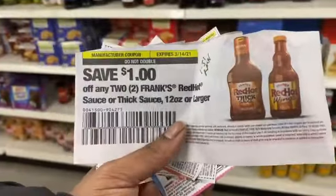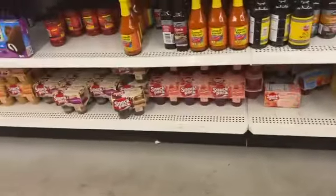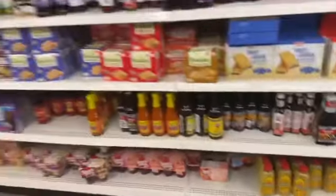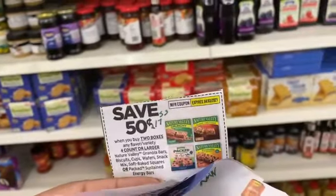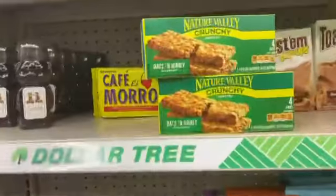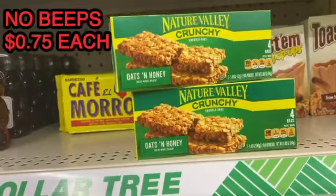I was trying to use this one, but they do not have the hot sauce in here. So I guess this is another one. They don't have a lot of stuff today that's in. I guess the truck might be coming. So we're going to use this 50 cent coupon right here when you buy two boxes of these right here. So it's going to make each box 75 cents. So let's pick up two.